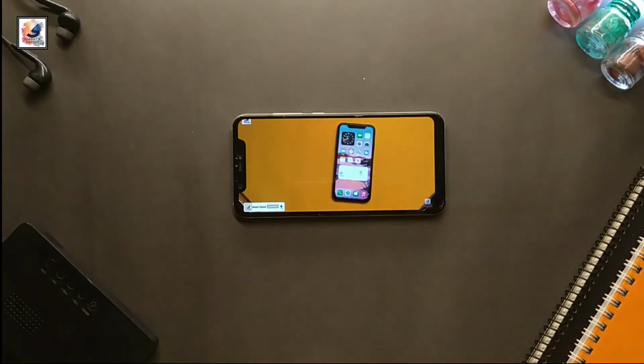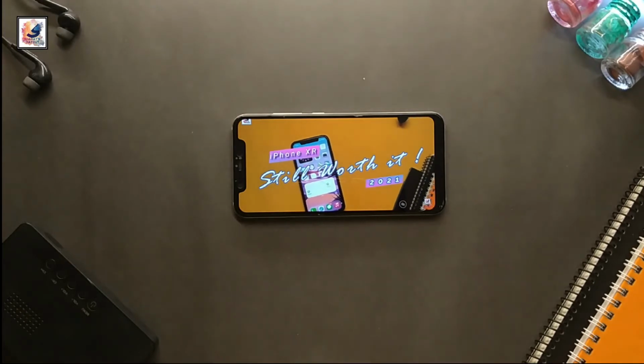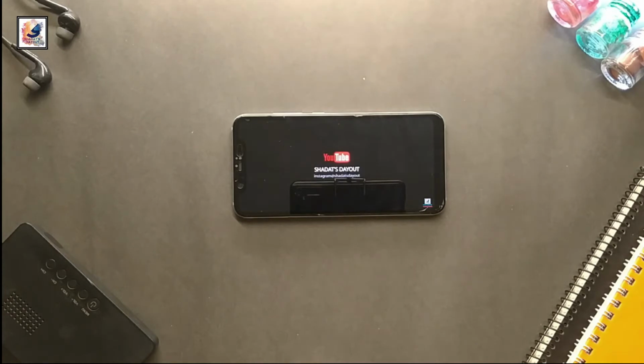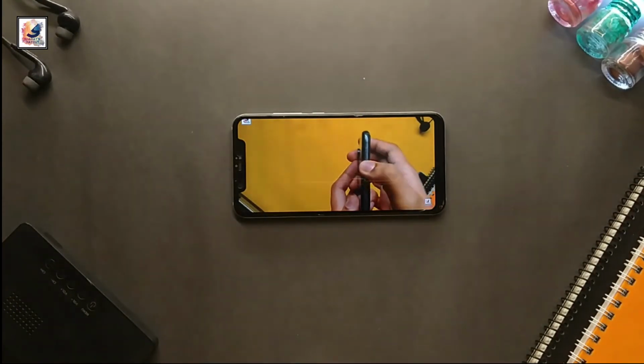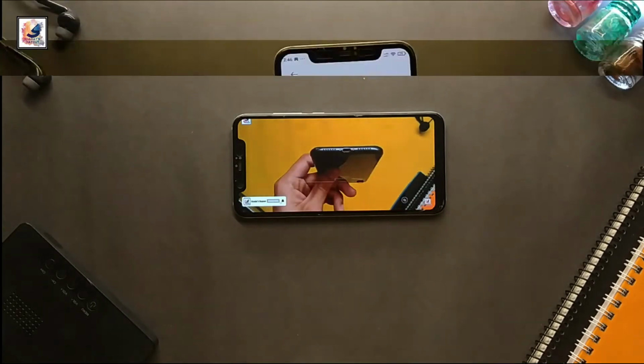Mi 8 comes with a 6.21-inch Super AMOLED display with a resolution of 1080 x 2248 pixels and 402 ppi density, and this is an 83.8% screen-to-body ratio. So overall, the Mi 8 display is excellent, and it is still worth it in 2021 for this Super AMOLED display.